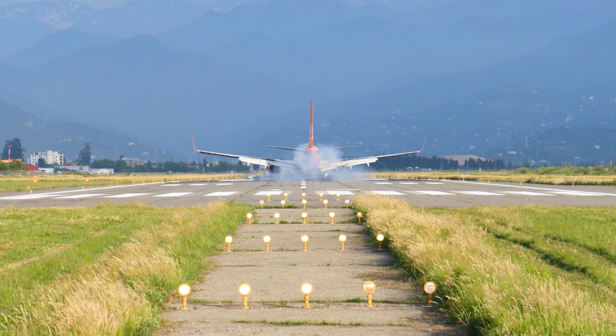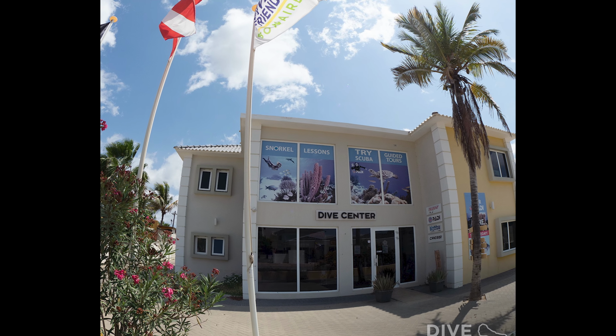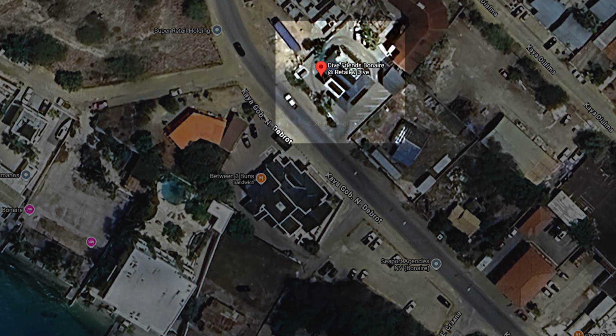Touchdown in Bonaire. Our class was at Dive Friends Bonaire's main shop. Pro tip, it's across from Between Two Buns restaurant. Don't go to the wrong one like we did. There are 7 of them on the island.